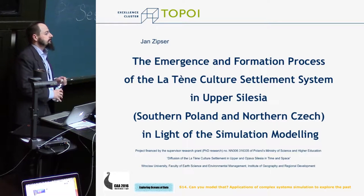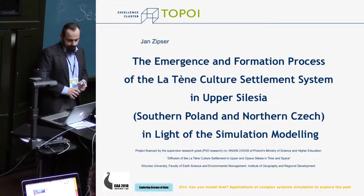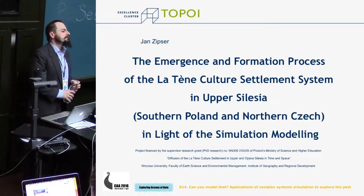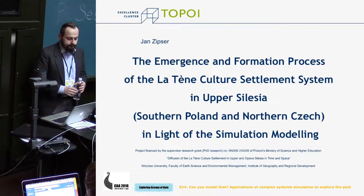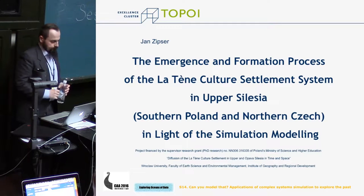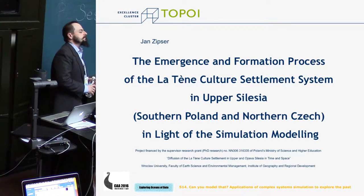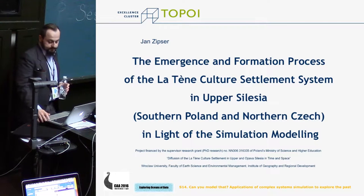It's about the trial to simulate the settlement processes of the Latène culture in Upper Silesia, to answer the questions that are brought with some theories and hypotheses concerning the whole process.